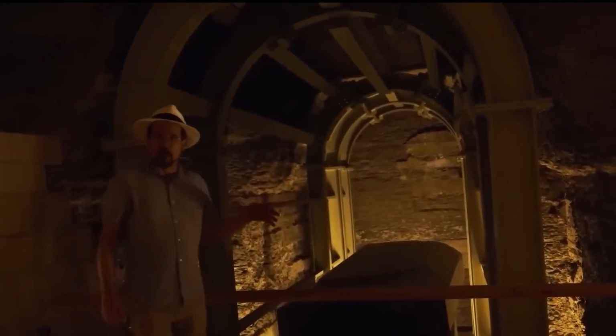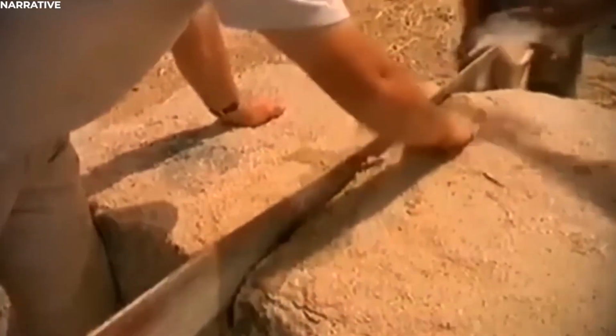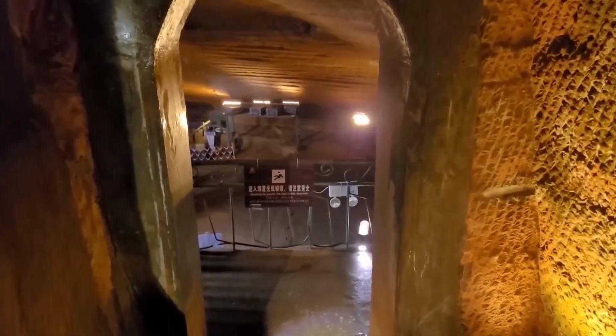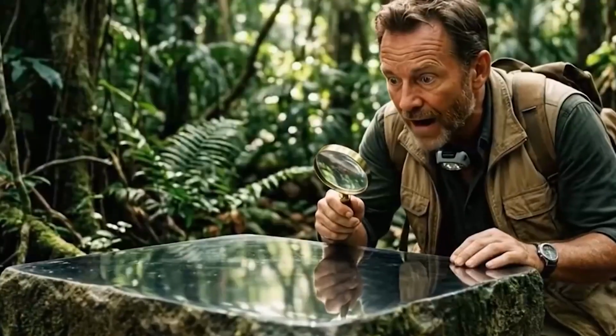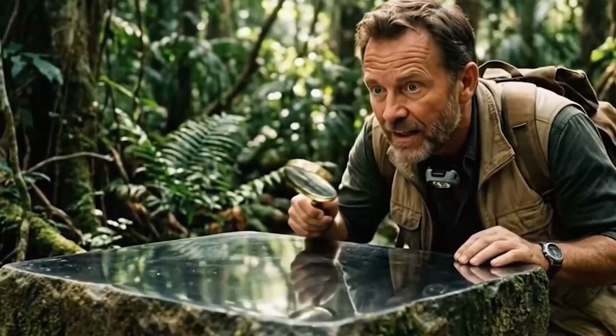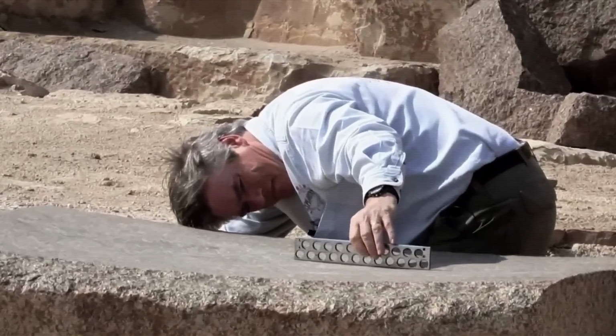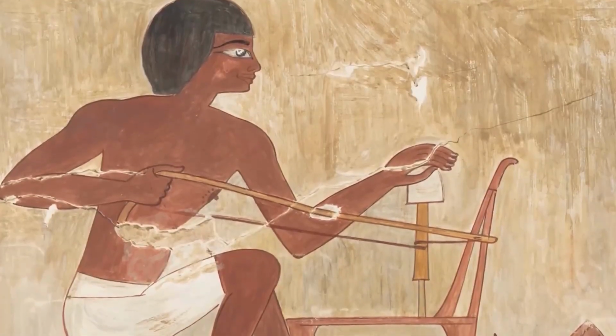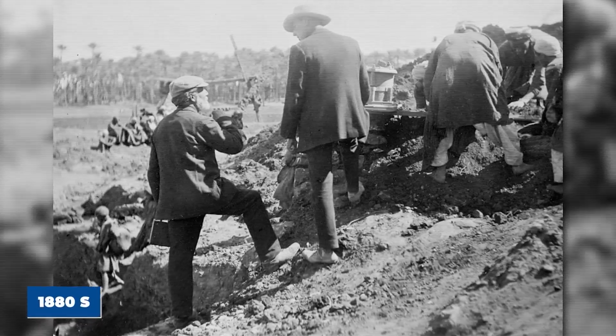He considered the cutting performance extraordinary and believed the evidence pointed toward a process far more effective than the methods commonly attributed to ancient Egyptian craftsmen. And remember when this was happening: the 1880s. Petrie's observations eventually became part of the archaeological literature, but the larger question remained largely untouched. If the ancient Egyptians were using the simple tools traditionally described in textbooks, how were they producing some of these remarkably precise results in one of the hardest stones they had access to?